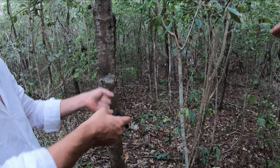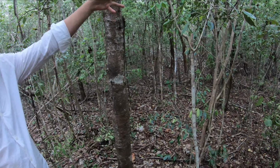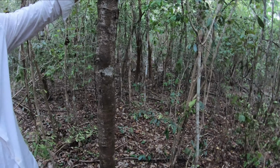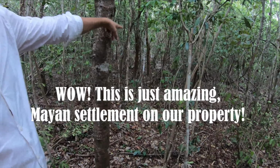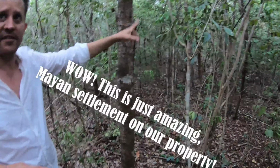Is this a ruin? This is a ruin of where the Mayas lived many years ago. And they constructed the house on top of the rocks. That's how they would build, that's how they would live. So this is like 500 years old or whatever, the true Mayan. This is where the Mayas lived many, many years ago, before the Spanish conquest.